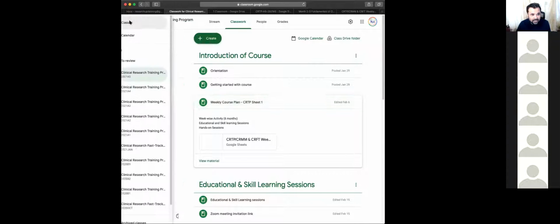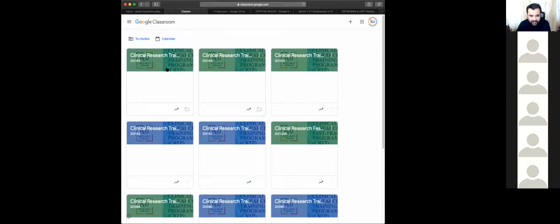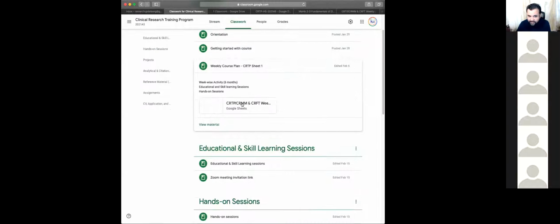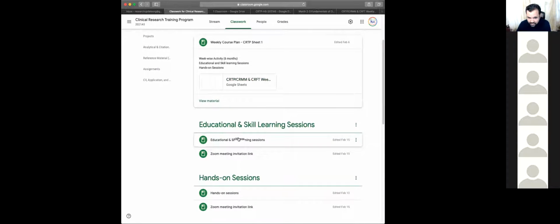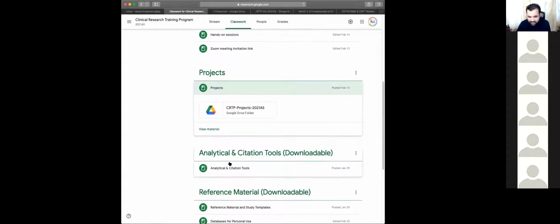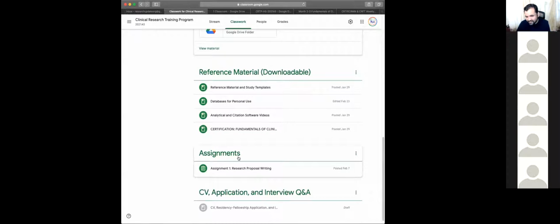So you will be added to a Google Classroom. And once you are in the classroom, in the classwork, you will have all the orientation and your schedule, educational activity and their links, hands-on activity and their links, projects, analytical tools, every single thing you require in order to succeed for either residency application or fellowship application, you will have it here.